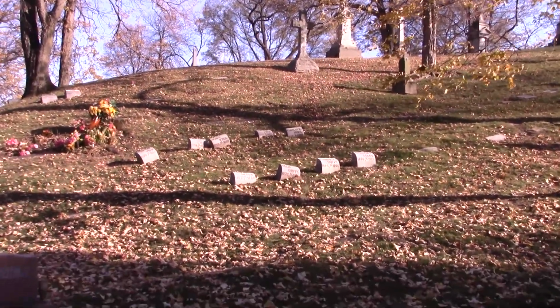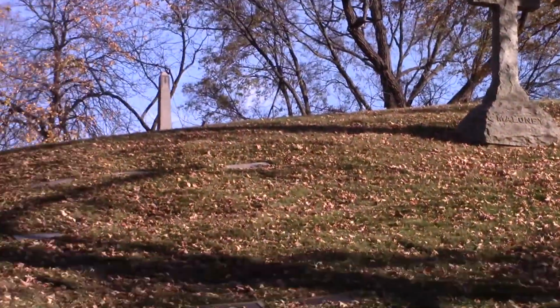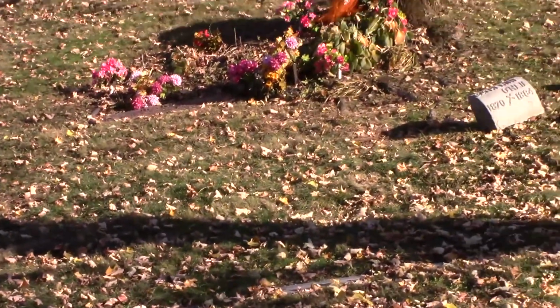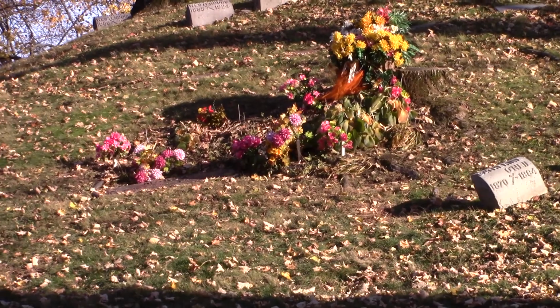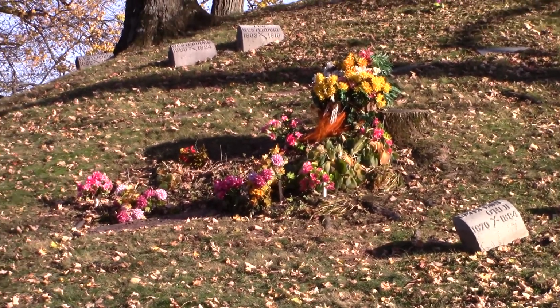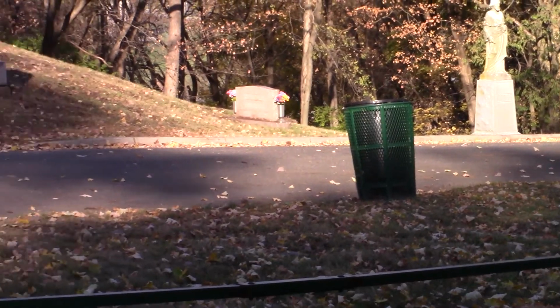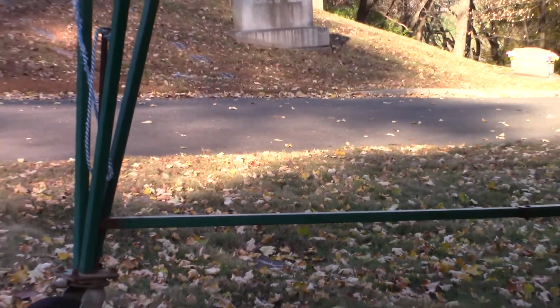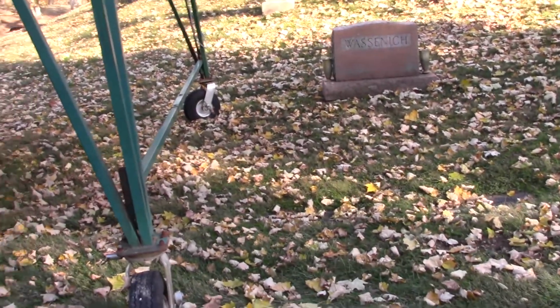As you can see, there's some graves up there on the hill, which I don't think I want to really attempt to climb. And you see there's a fresh burial there. All the flowers have been there since before Halloween, so it's been a good 3 weeks. And the canopy is still sitting here, which has been sitting here since before Halloween, and they haven't even moved it.